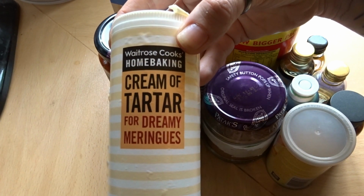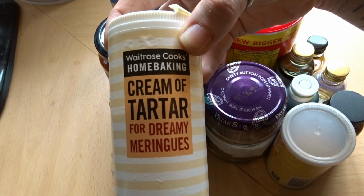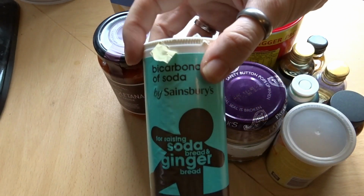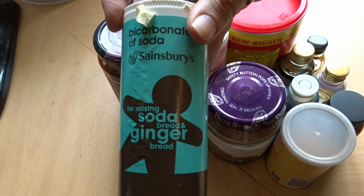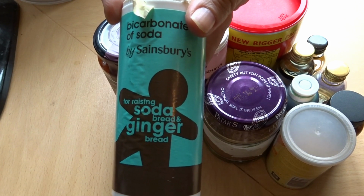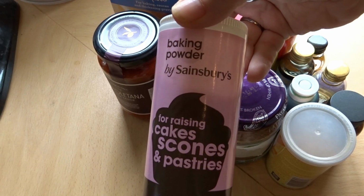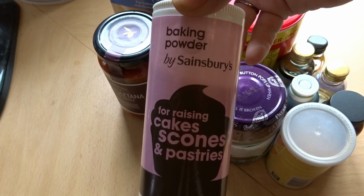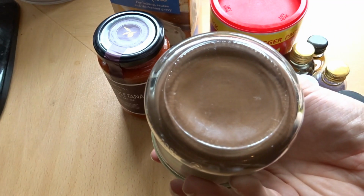Cream of tartar, I don't use a hell of a lot. I think I bought it to make snickerdoodles. I think maybe I've put it in scones before, but it doesn't get used a hell of a lot. Bicarbonate of soda gets used quite a bit more. That goes in cakes, and it also goes in... what else does it go in? It goes in a few things. That tends to be my go-to at the moment. Baking powder also gets used, but not quite as much. There were a few things I wanted to make recently with baking powder, but I can't remember for the life of me what they are right now.